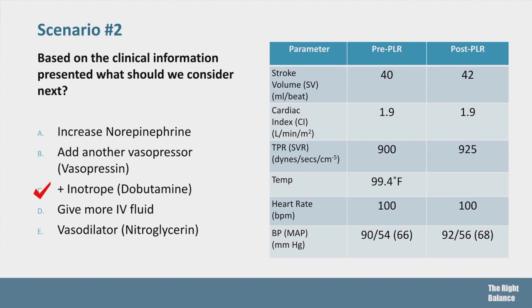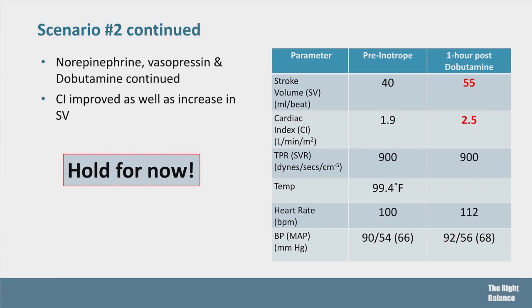All right, but we do have that low cardiac index. I am worried about that patient, so we are going to add dobutamine. And we know we don't give fluid because they did not have a 10% response to stroke volume. Here we go. We gave norepinephrine, we've got vasopressin, and we've got dobutamine that is continuing. Our cardiac index improved as well as an increase in stroke volume. So we are going to hold for now on that scenario.